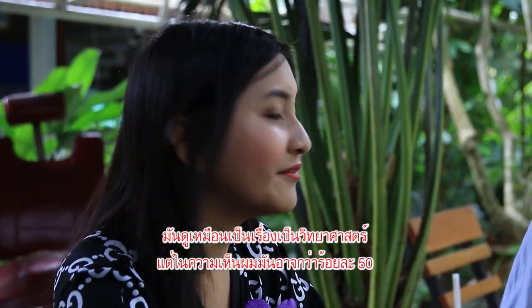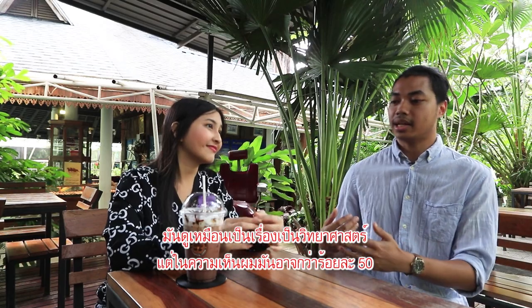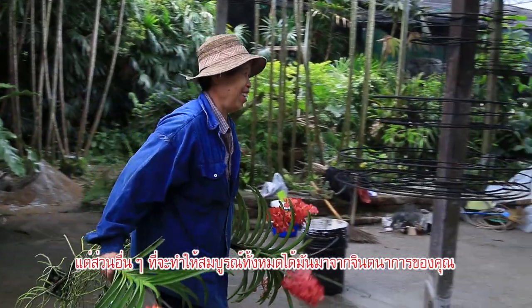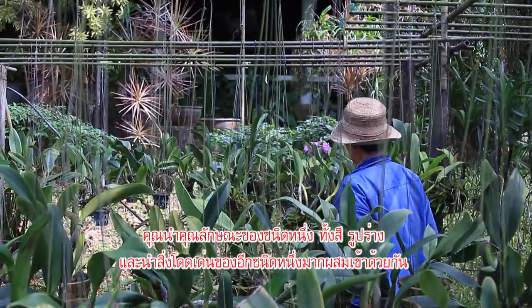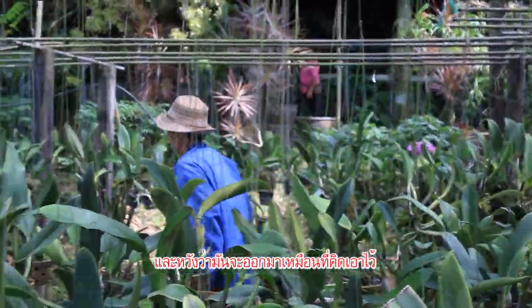It's like a science, in my opinion maybe more than 50%, and then to complete the 100% is your imagination. Like you take the characteristic of this one, this color, the shape, and the good thing from another one, and mix together, and hope to get the result that you thought of before.